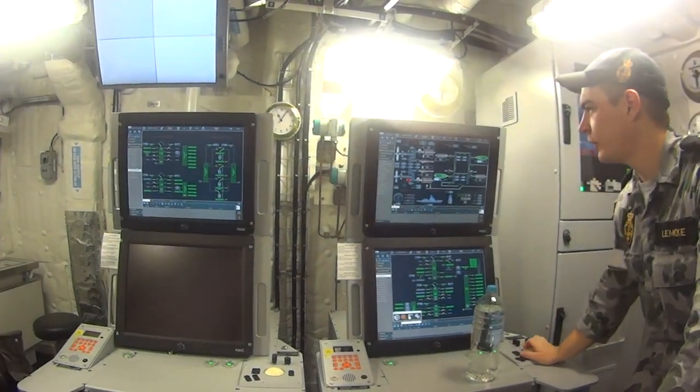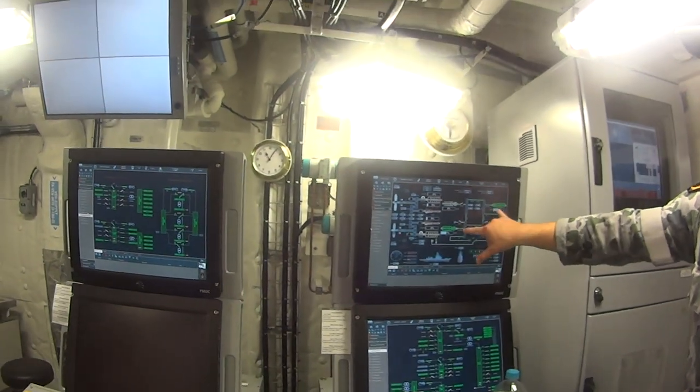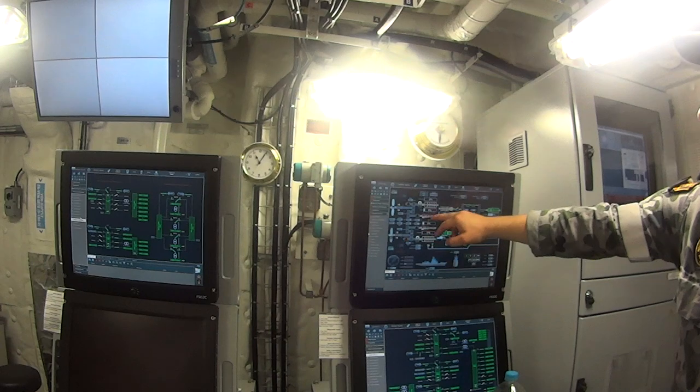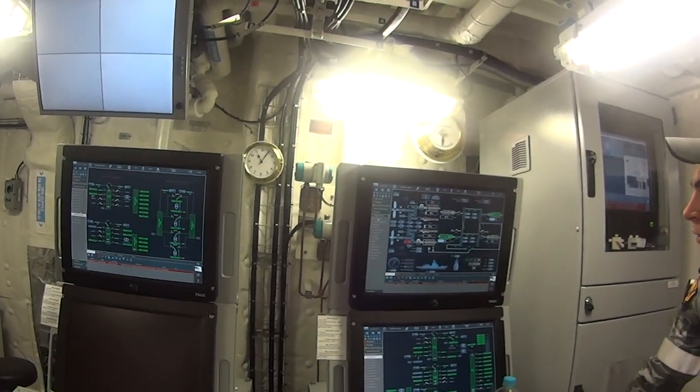And this is how you see everything in the ship. So that's our generators that are running. So we've got two generators running. That's our main engine, so PDE, gas turbine, PDE. What's PDE stand for? Propulsion diesel engine.